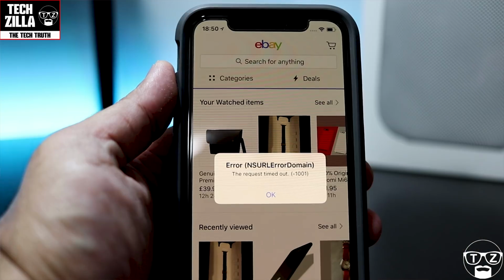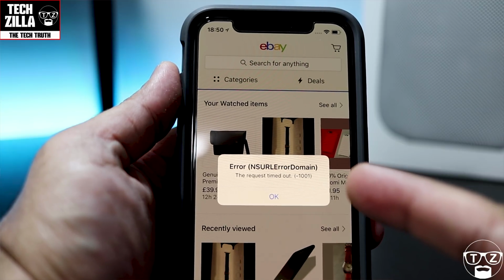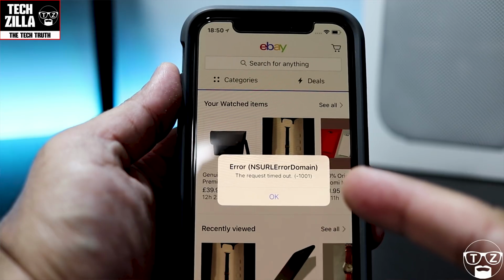Apps close. Skype will stop working. I was getting notifications, but I could not open the app to go into it and use it. As soon as I tried opening it, it would just crash instantaneously. That's just another example. eBay. Every time I open eBay, it says error, URL, or something along those lines. I don't know what that means. I'm not a technician, but there are a lot of issues like this.